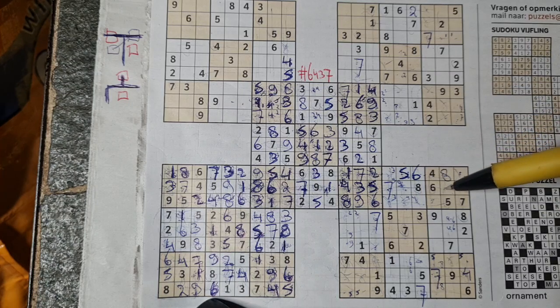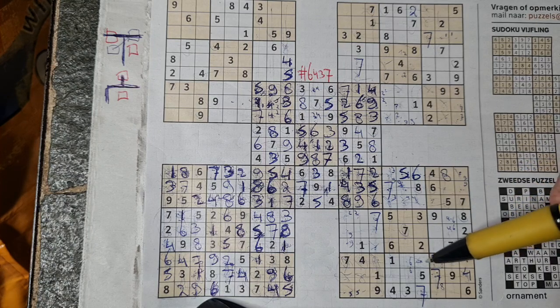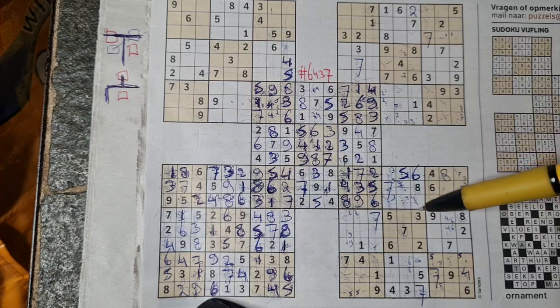9, 1. Need a 1 here. 1, 9, 2. Where's the 2? 1, 2, 3. 1, 4, and then 9. 1, 4, 9. No 9 here.